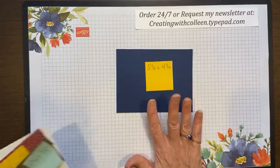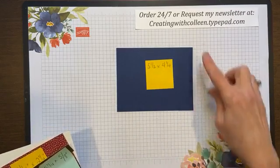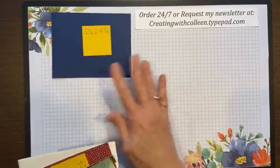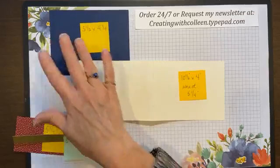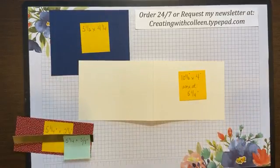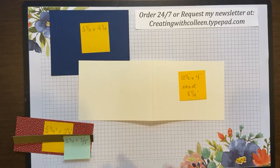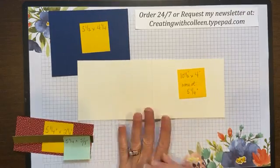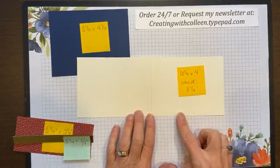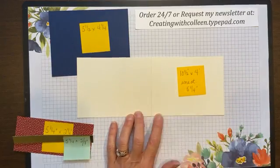But here I have a piece of the Night of Navy, and this piece of cardstock is 5.5 by 4 1/4. Next I have a piece of Very Vanilla, and at first I was going to go with the Whisper White because it is white in the designer paper, but I don't have a problem with mixing up vanillas and white. And I really think having the vanilla softens it just a little bit. So this piece of cardstock is 10.5 by 4, and you're going to score it at 5 1/4.